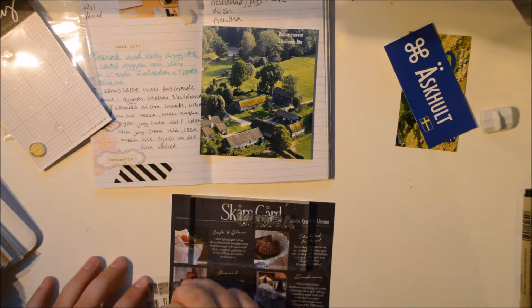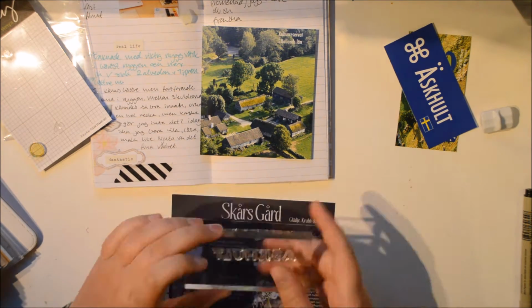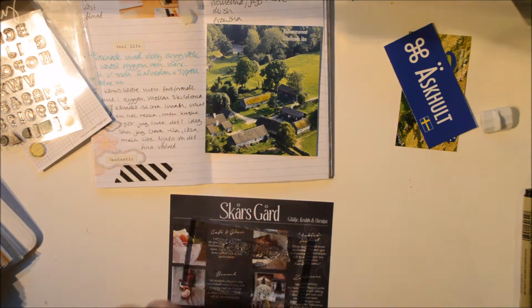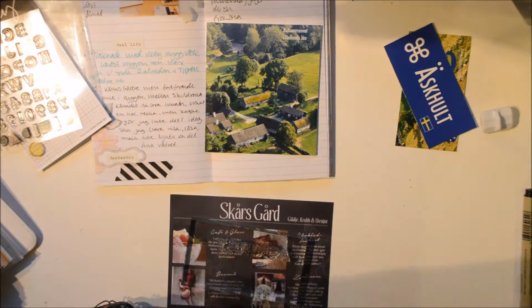Yeah, after that you can see the postcard I use as a ruler line guide when I use my Kelly Parky stamps. We went to Skårgård, which we drove past on the way there, so it's not far, to have brunch, and I can really recommend them.